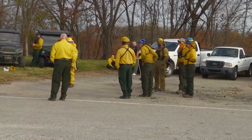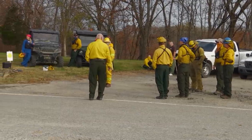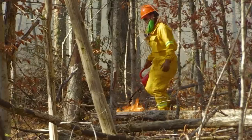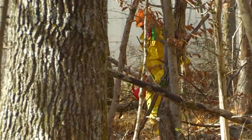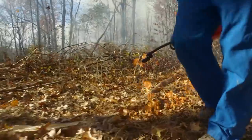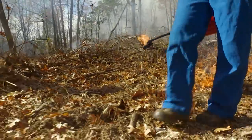We have some students from EKU. The students, they all have their training in fighting fire and prescribed burns, and for most of them, it's their first time out, so they're going to be shadowed and mentored on the burn. My major is wildlife management with a minor in biology. I'm out here today because I'm red card certified and I love putting fire on the ground.